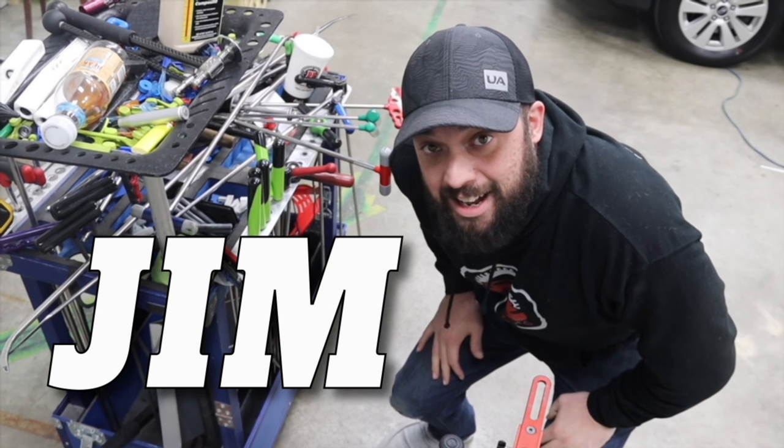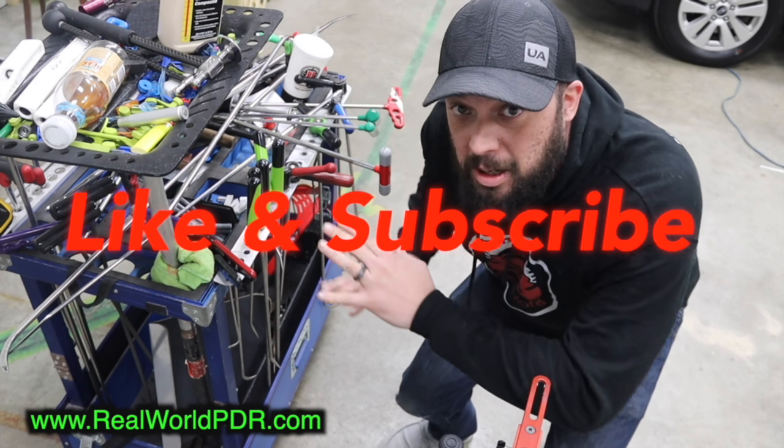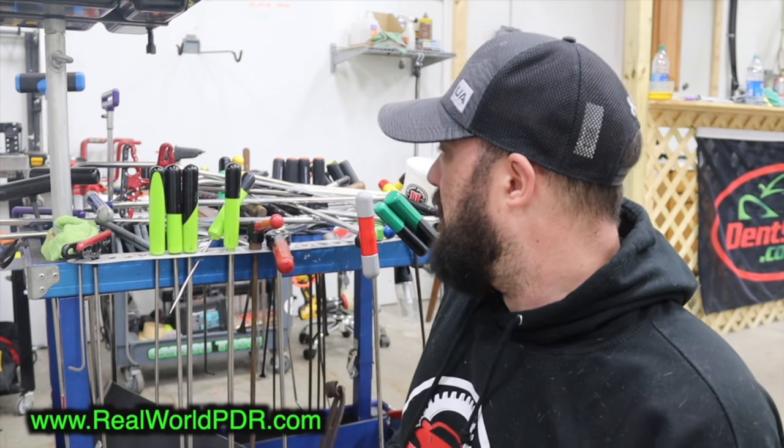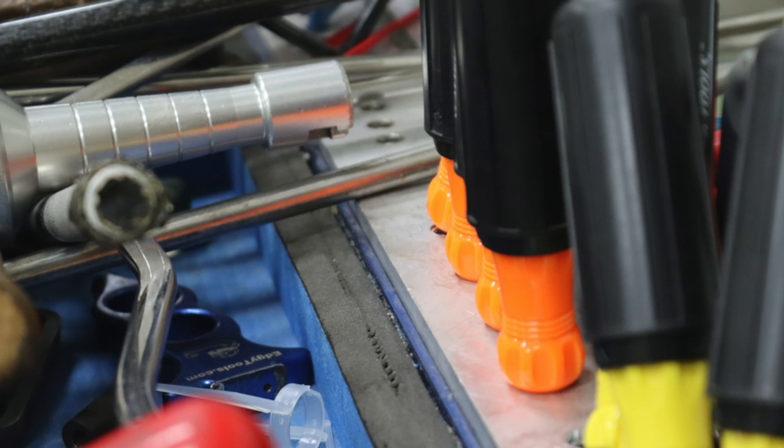What's going on? I'm Jim. This is my tool cart. There are many like it, but this one is mine. So nobody can really question my love of tools. This is my tool cart. It's not the most organized thing in the world. So whenever I was putting together a top 5 list for 2019, it was no easy task. So what I looked for were tools that really changed the way that I did PDR. And this is what I came up with.